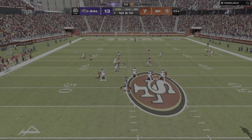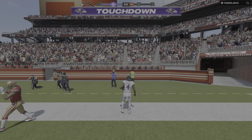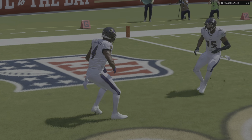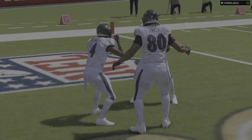Jackson on first down. Oh, he's going to let this go for the end zone. And this is caught. Touchdown, Baltimore. Zay Flowers, 43 yards. And the Ravens will extend their lead in the final minute of the half.